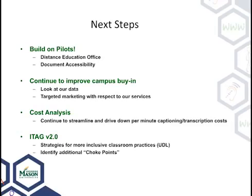And lastly, identify additional choke points. Where are the individuals in the MESA community most often going to access specific resources? And if there's electronic and information technology that's being used in those places, we need to do what we can to work with those stakeholders to ensure accessibility.